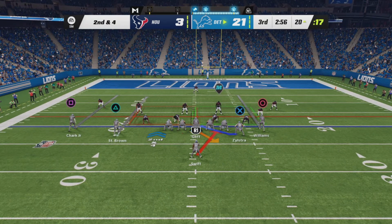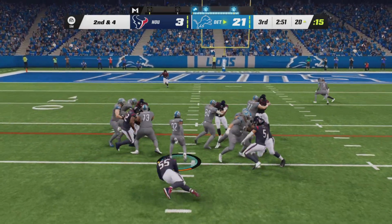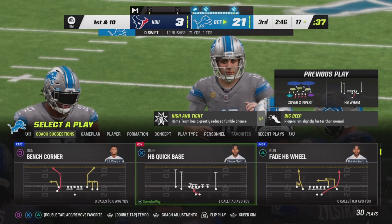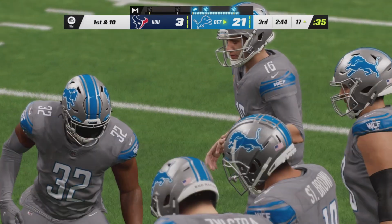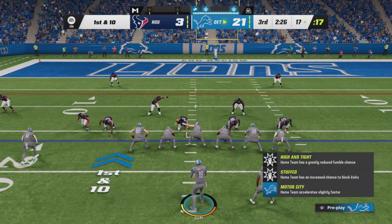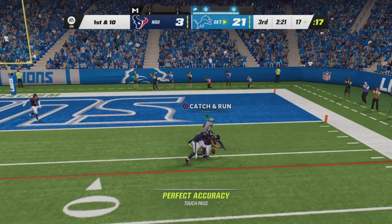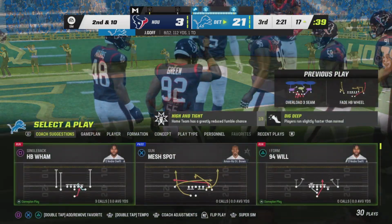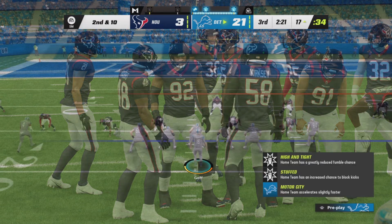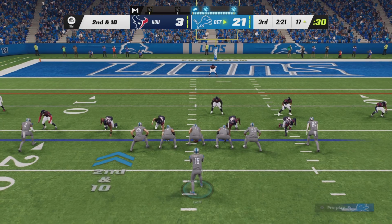Here's second and 4. They'll stay on the ground with Swift. And he'll get it down this time to the 17. 4 yards the pickup, first down. There's Goff. And oh, that nearly their first pick of the game, but it falls down to the ground incomplete. So second and 10 now here in the third quarter from Detroit.